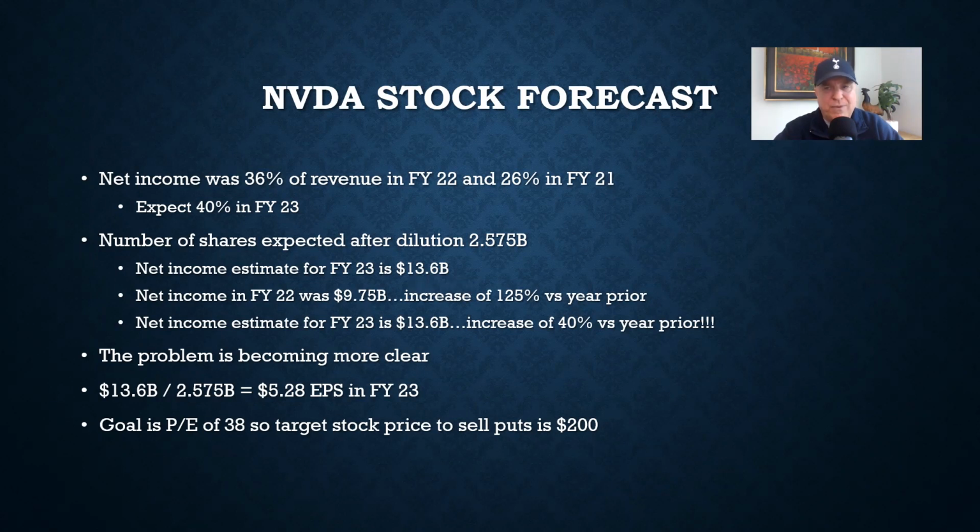Remember, net income is important because that's how you determine the price to earnings ratio. The net income in fiscal year 2022 was 9.75 billion. That represented a 125% increase over the year prior. Well, that's outstanding. This year, I was saying, is going to be 13.6 billion. That's only a 40% increase over the year prior.